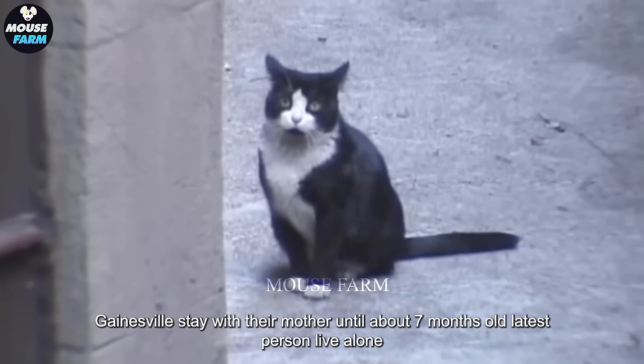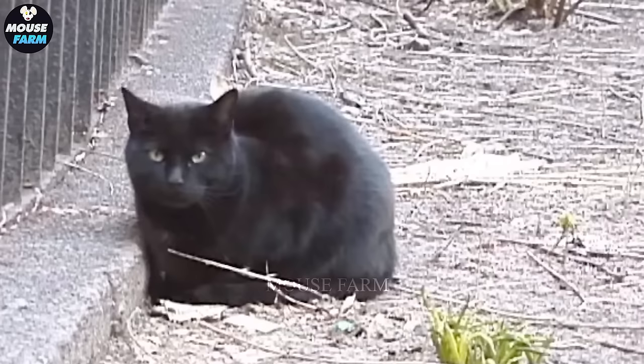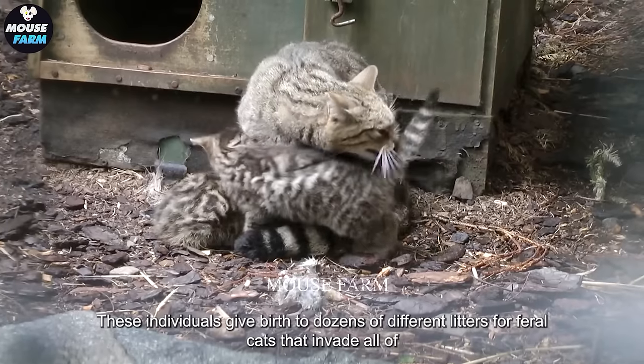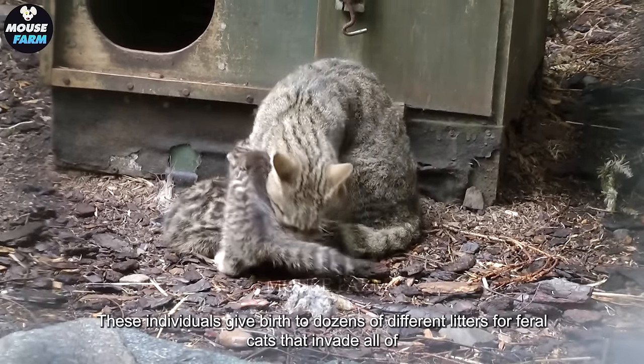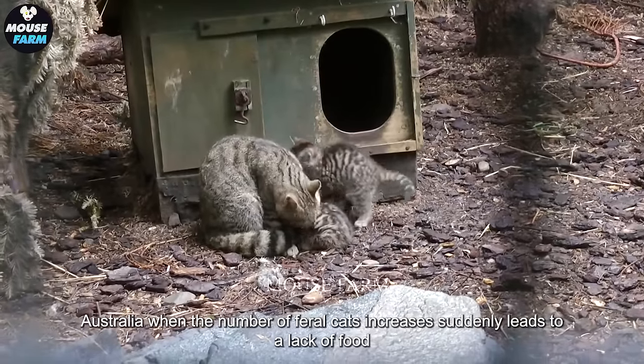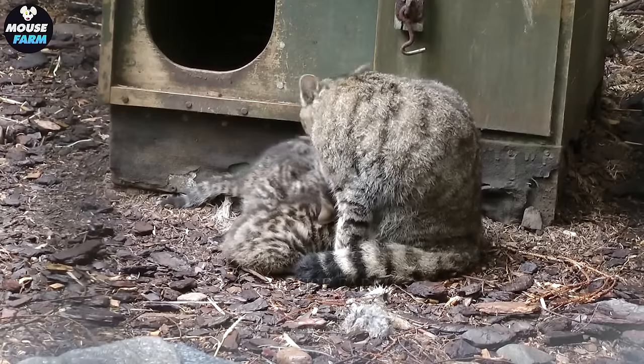Kittens will stay with their mother until about 7 months old. They disperse and live alone. These individuals give birth to dozens of different litters for feral cats that invade all of Australia. When the number of feral cats increases, it suddenly leads to a lack of food.